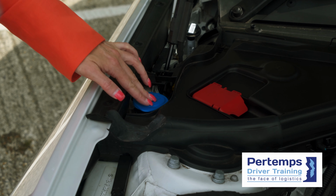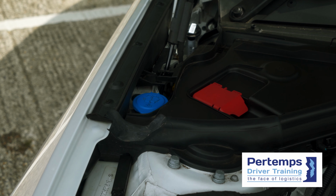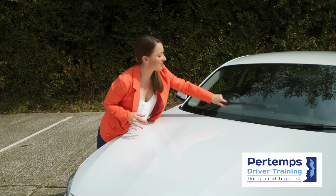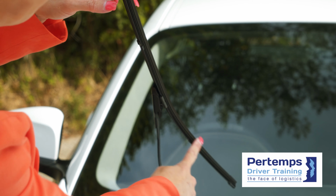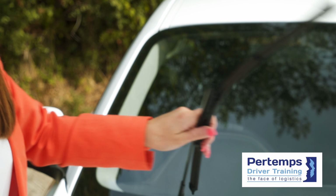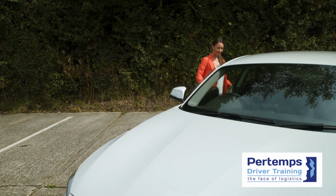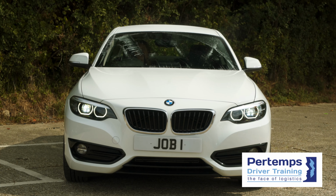So top it up like so. And after you've done that, just check out your wiper blades and make sure they're intact and damage-free. Finally, when back in the car, check that the screen wash is coming through properly.